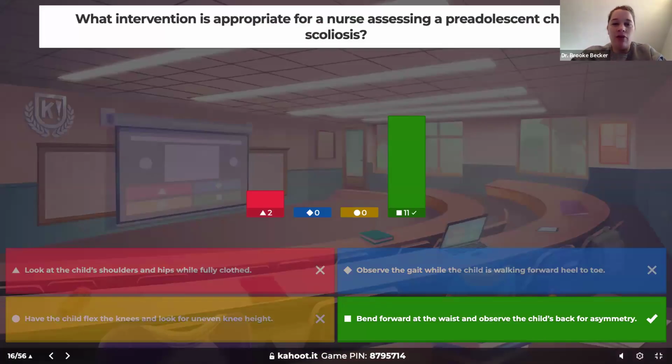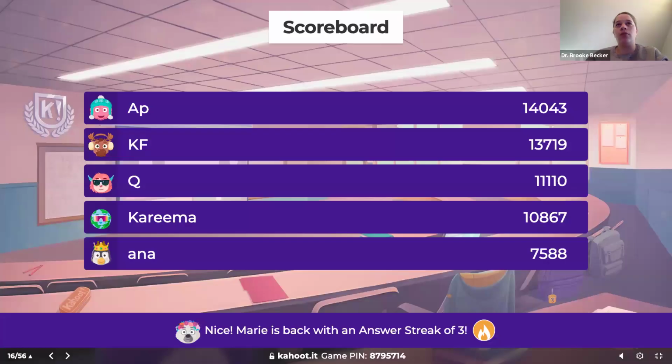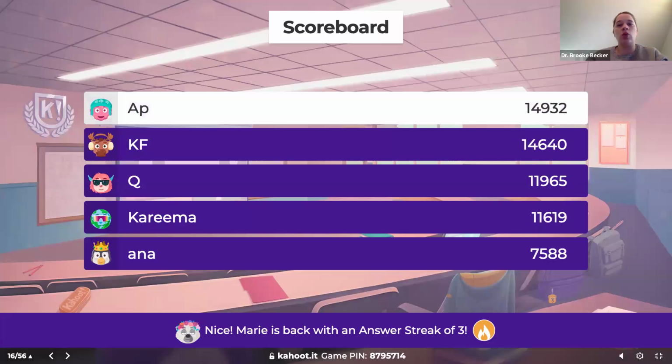Yes, have them bend forward at the waist, so feet together, bend over like they're going to touch their toes. If they can't touch their toes, that's fine. Just let their arms dangle, but keep their legs straight. And then you're going to look at their back for asymmetry. School nurses used to do that a lot. I don't think that they're doing that quite as often, but kids, when they get their physicals done for sports or for their well childs, that should be being done pretty routinely.